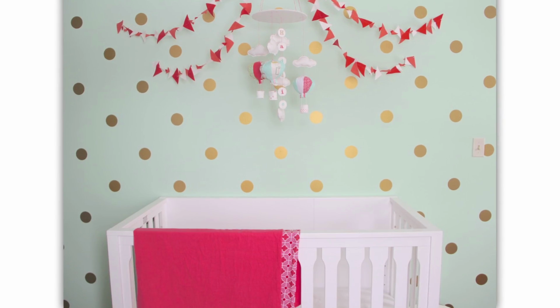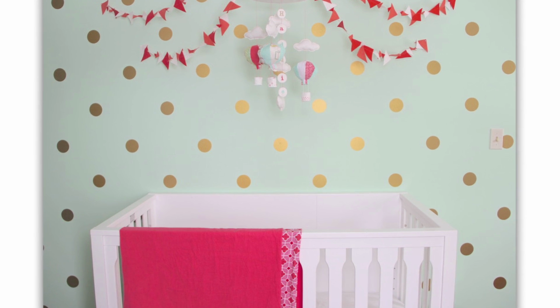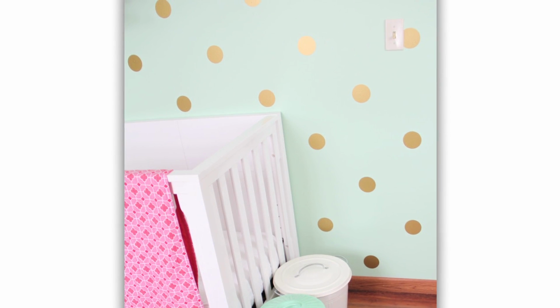So first, let's look in this mint coral and gold nursery that was created for baby girl Hattie. You'll see, on that accent wall, those gold dots, they are decals. And another trend is the color scheme. Coral, mint, and gold. There's something about coral that we're seeing everywhere. And I like that it's coupled with mint. That's kind of unusual. It is unusual, and it's really hot right now.